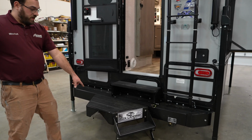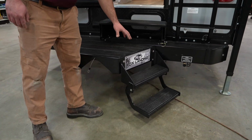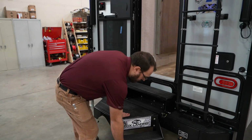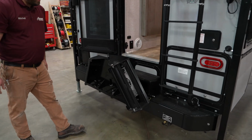This camper does have the optional Fox landing step, so instead of having just one or two bigger steps, this kind of gives you a more gradual climb up into the camper, and it just folds right up for travel, just like that.